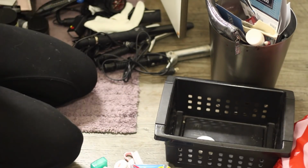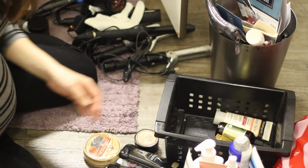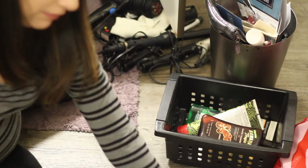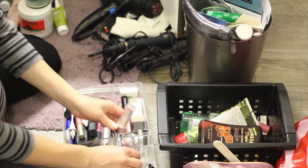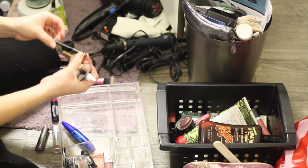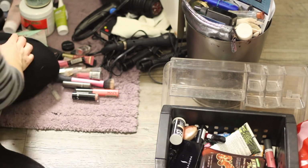So here's my little sorting station. I have the garbage, I have a bin of stuff that I want to give to my sister or my mom, to see if they want anything, and then I'll have a keep pile as well. It actually took a lot longer to do this than I thought. I had a lot of junk down there, just makeup that I either never used or that was almost gone or dried up that I could get rid of, and then a lot of bath and body products that I never used and thought that there might be someone who would enjoy them.